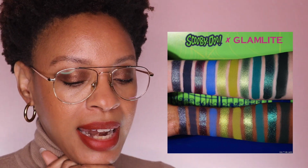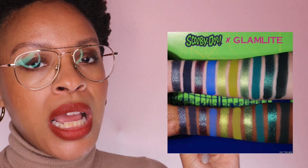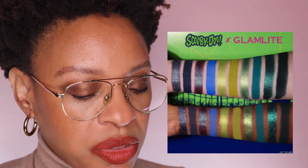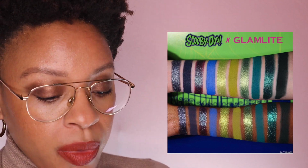I'm just saying, because I was really interested in this, and then the more I looked at it, I was like, why do I feel like I own this? Now, there are shades in here that aren't in the It's Friggin' Bats palette, like that really dark green, and a couple others, but for the most part, you can completely dupe this out if you have that palette and maybe a couple of other palettes for those extra shades. But having said that, I think this is a beautiful palette, and the purple one is cute too.